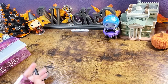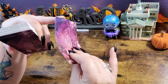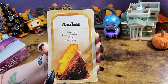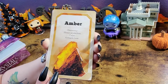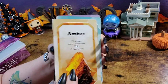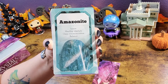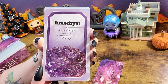My biggest complaint is the cardstock. It is pretty thin. But other than that, I don't have a problem with how they are presented. We've got the name of the crystal there, and then we have the attributes, and you can use that for the divination as well. I like these because they're very much like flashcards. They are also very good if you want to use the crystal, the particular energy of it, put it on your altar, use it for a daily pull, use it for meditation. But yeah, the cardstock is pretty lacking. I'm not gonna sugarcoat it.